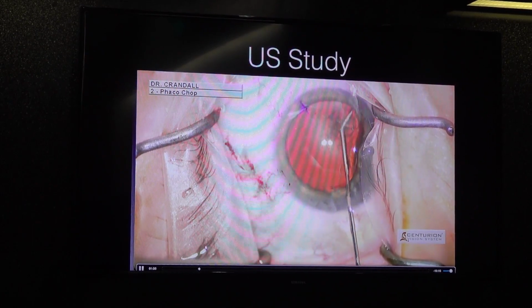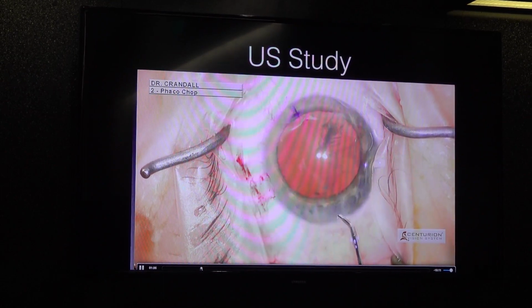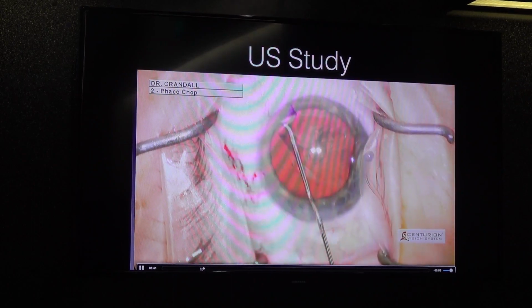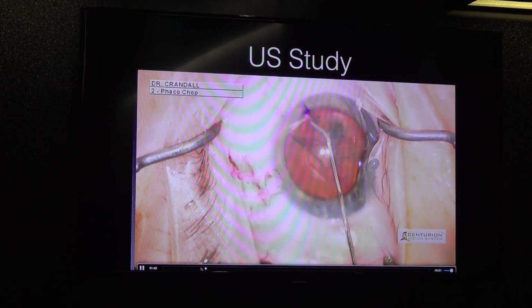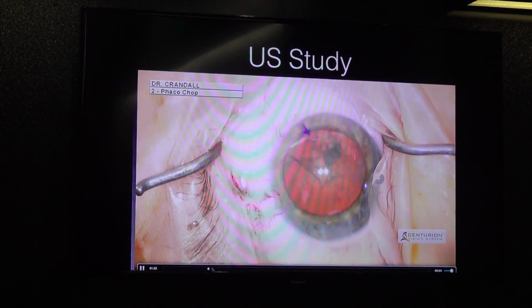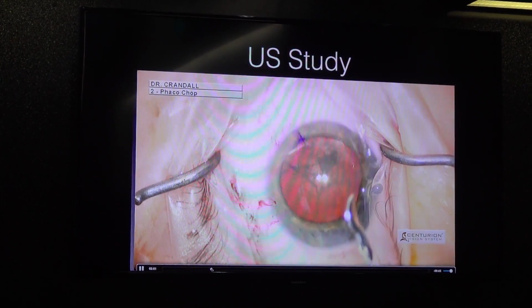This is a resident doing this case, and you'll see how it gets a nice flow. And over here, it's not rock hard, obviously, but you could see the flow, the dissection behind there. It's very, very efficient. And so we've switched all of our people.